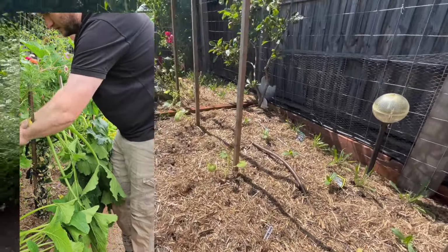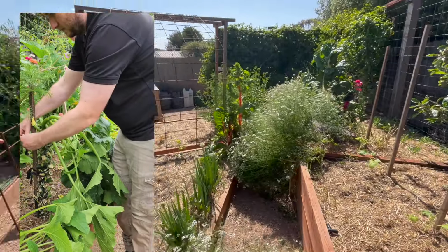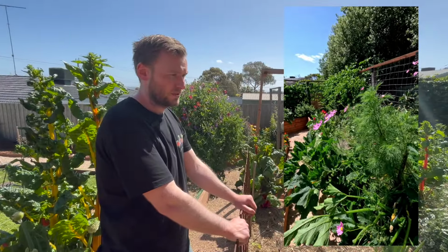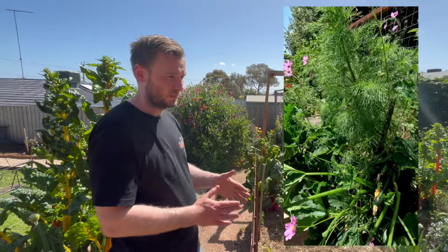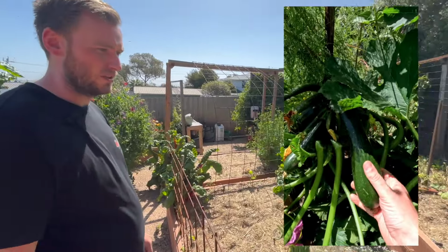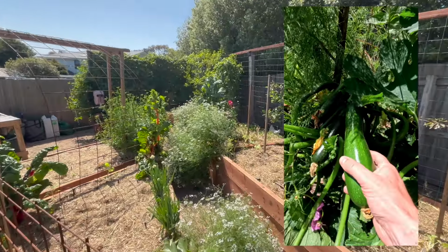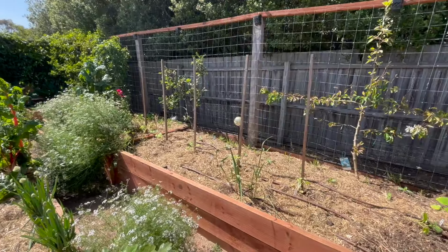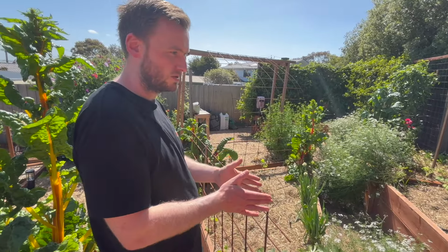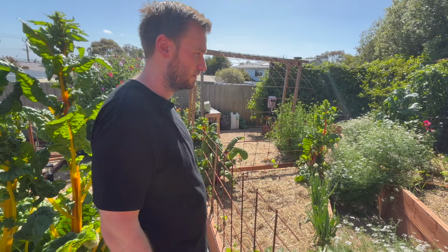A couple of really good benefits is air circulation. We're not having anything touching the ground, so we're reducing our risk of disease. As I said, the fruit isn't on the ground, so pests aren't getting in and making contact with them. Ease of harvest as well. If the zucchini's up a bit higher, it makes it easier. And also space saving. We can plant them a bit closer together, so it's great for people that don't have as much space.